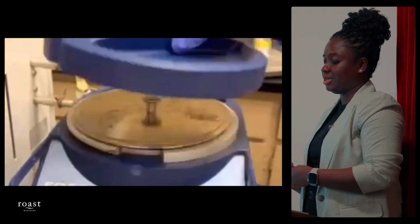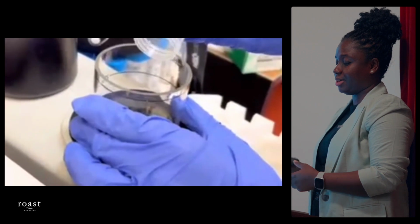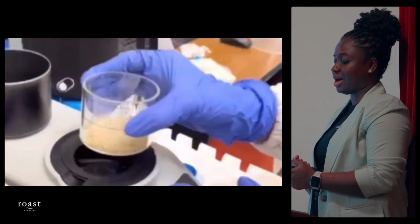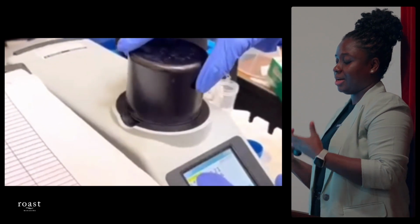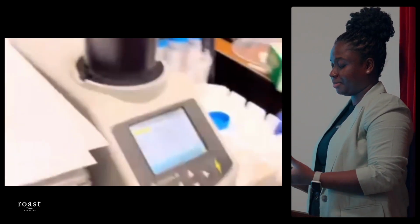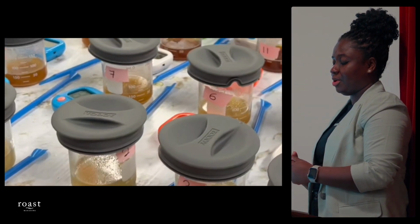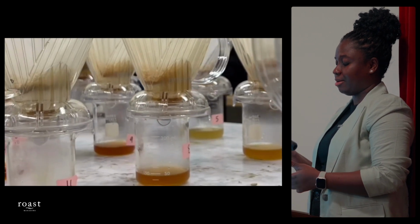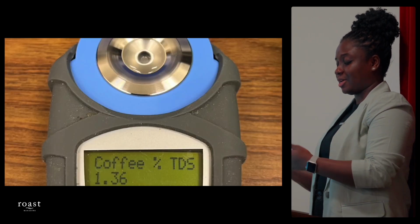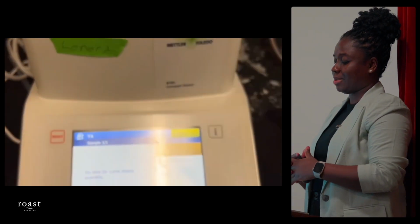We do this so we'll be able to determine the color of our sample, which is the next step. So here we have our ground sample, and then we are using the Hunter spectrophotometer to determine the color. After measuring the color, we do our sample brewing, and then we measure the TDS of our sample, and then we titrate our sample with an automatic titrator.